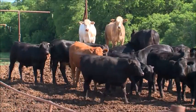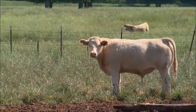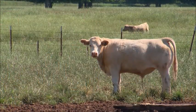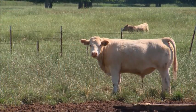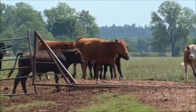Diagnosing and treating sick animals is essential in the stocker business. Bruce says there's one thing cow-calf operators could do to help make life a little easier for the people in the cattle industry farther down the production pipeline. Get a good vaccination program and put them on. Go ahead, put it in them and go on. It helps the respiratory problems and the whole shebang. It helps us a whole bunch.